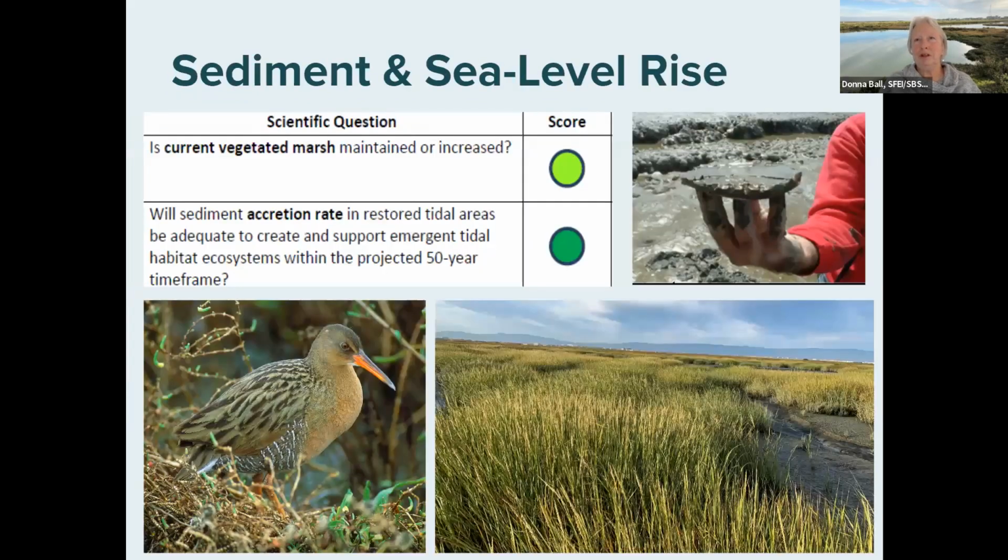So another big question, I think you mentioned, is adapting to a changing climate. Thinking about sea level rise, we're really hoping that we'll have enough sediment to continue to restore marshes. As I said, many of these are subsided ponds. And so this is a big question for the project. So far, we're doing really well, and marshes are establishing within about 10 years, but it is a question for us as sea level rises.